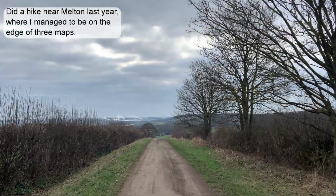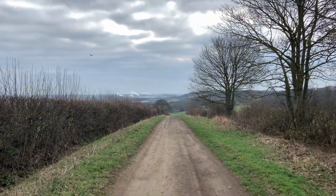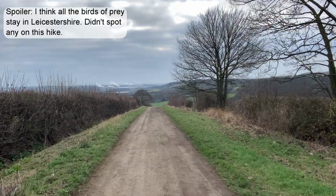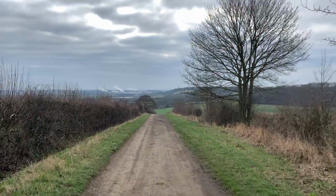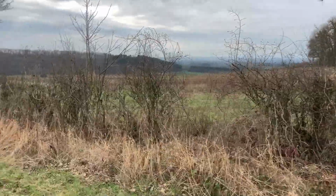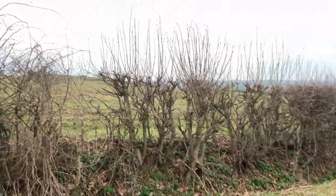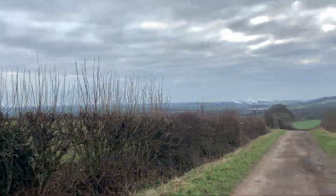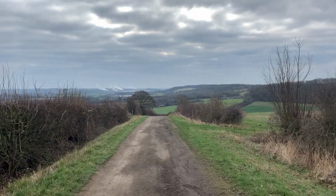It is very quiet though out here. Beautifully so. Lots of bird life flying around. No birds of prey this week so far. But you know, still gorgeous scenery to be walking through, even if we are still very much in winter colours. Plenty of buds though on that hedgerow. Looking very promising. A week or two's time we might actually have, dare I say it, leaves.